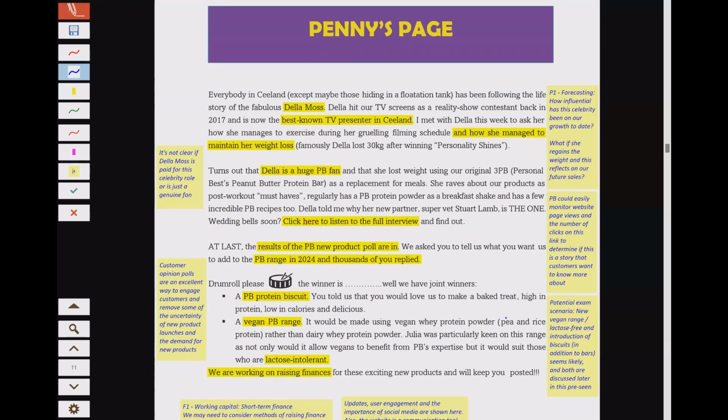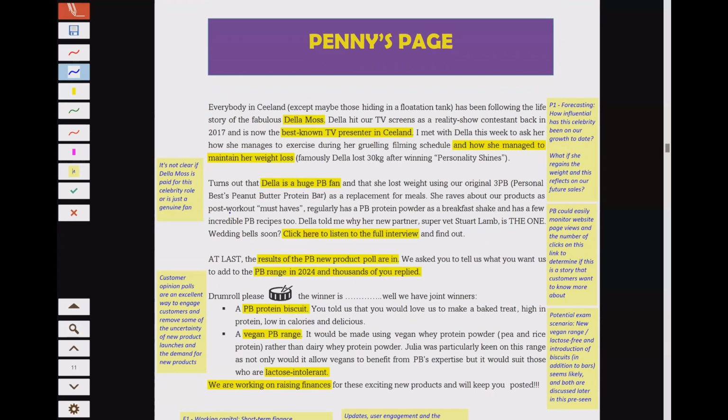Okay, so they're really pushing this about the website and about Penny and about how committed they all are. This is celebrity collaboration, Della Moss. Okay, best known TV presenter in Sealand, and how she did her weight loss. Okay, so we're not sure if she's being paid for the role or she's a genuine fan. She might be paid for her time or whatever to do the interview.